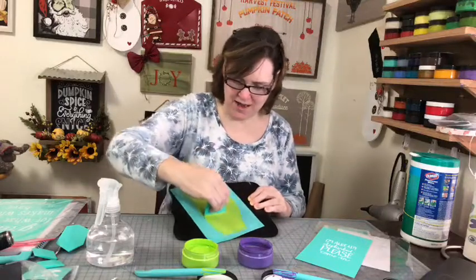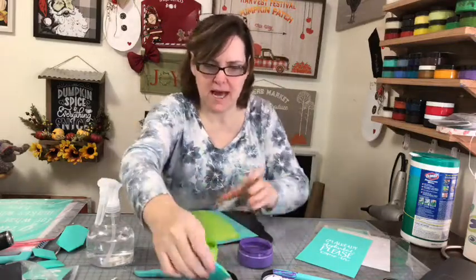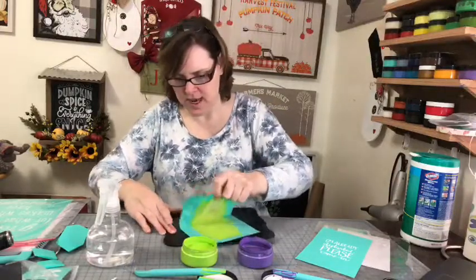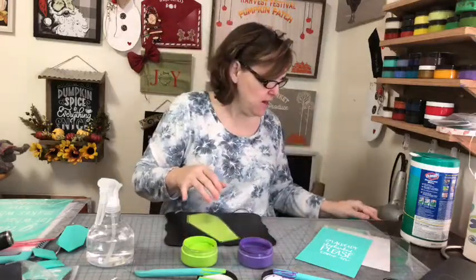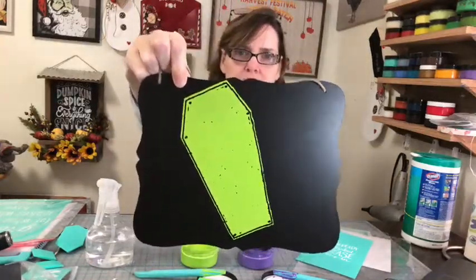Okay, so look how easy that is, guys. And I'm just using a squeegee, scraping off the excess. And we're peeling from top to bottom of the transfer. And I'm going to stick it right here on my desk. Look how clean.